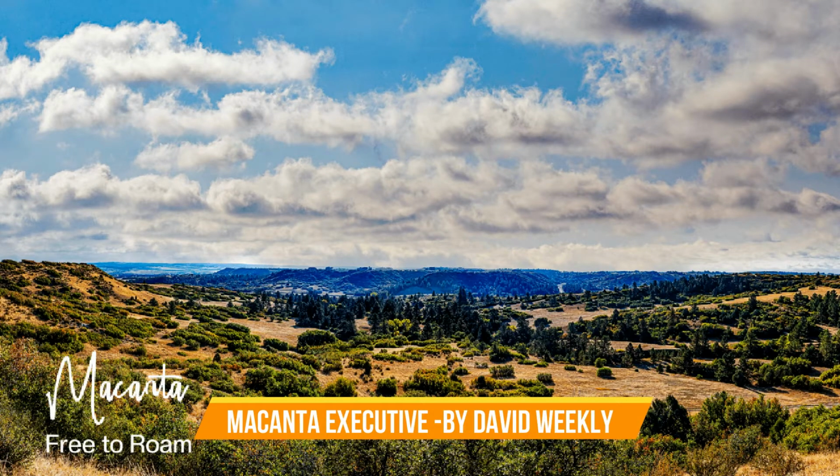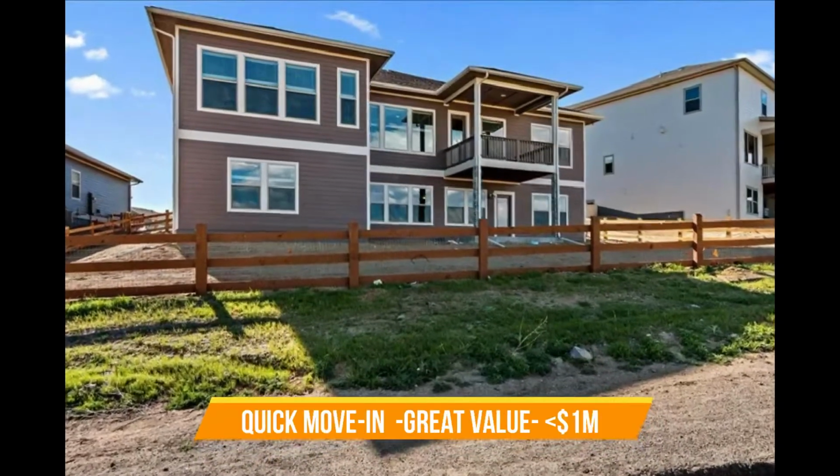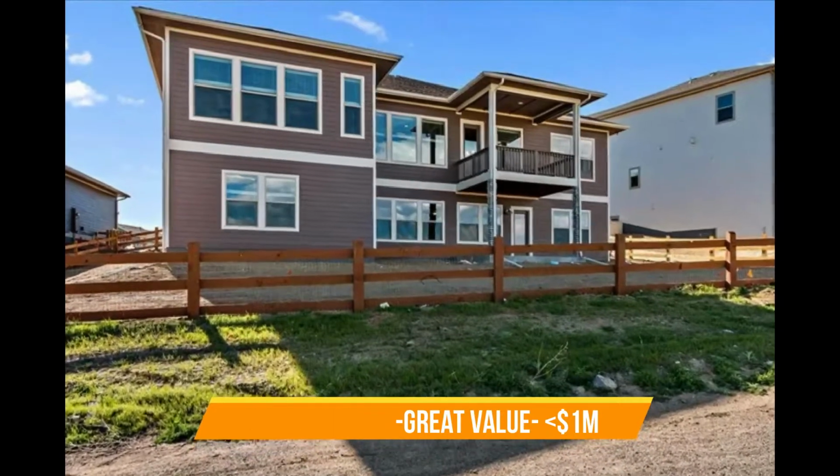Looking at Makanta, I find the best value currently to be in the David Weekly Executive Series homes. You should check out the walkout ranch backing into the open space for under $1 million. Complete.